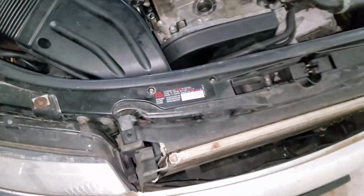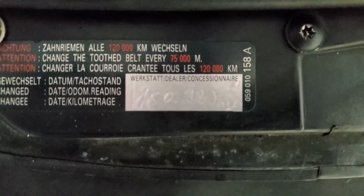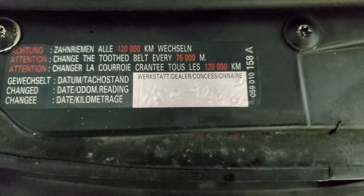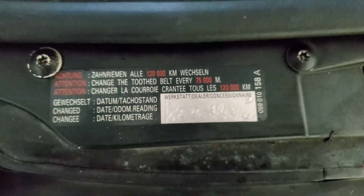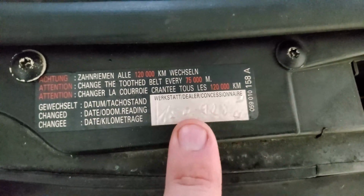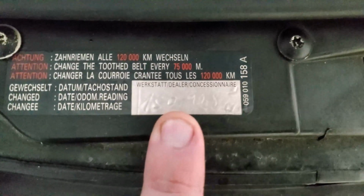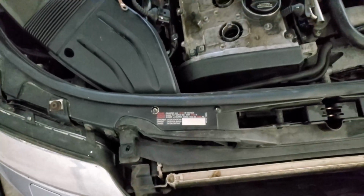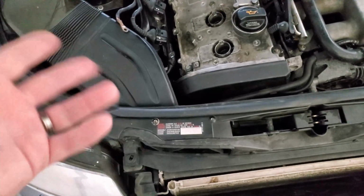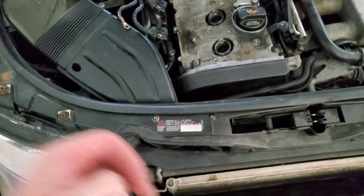I had seen this decal here, and it's hard to read, but it reads 150,920. But you might notice that this is all in German. I actually think that's in kilometers. So while I was really excited at first thinking that this had a new timing belt installed at 150,000 miles, which would have been 28,000 miles in the past, that would be a healthy timing belt in that case.